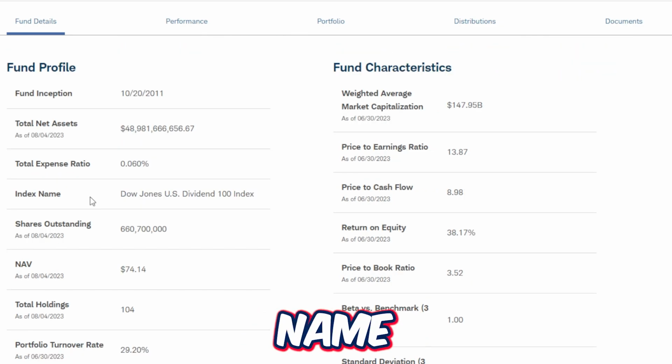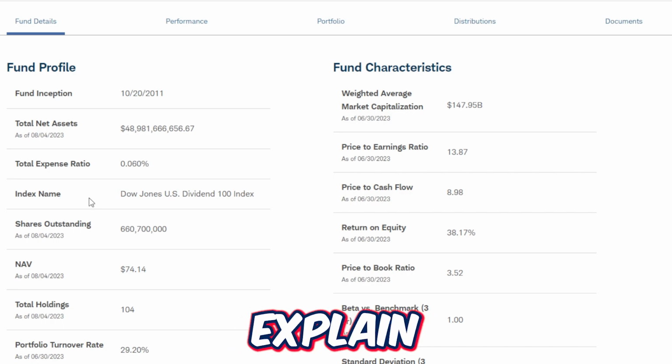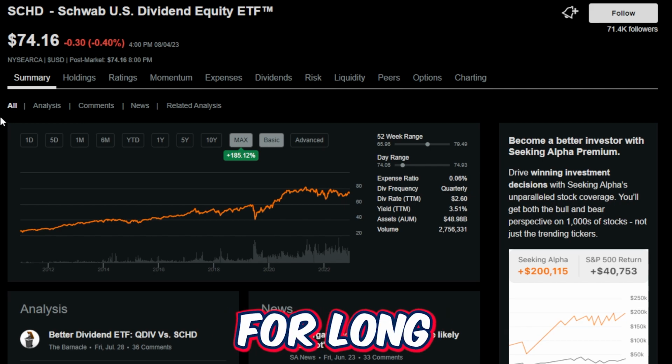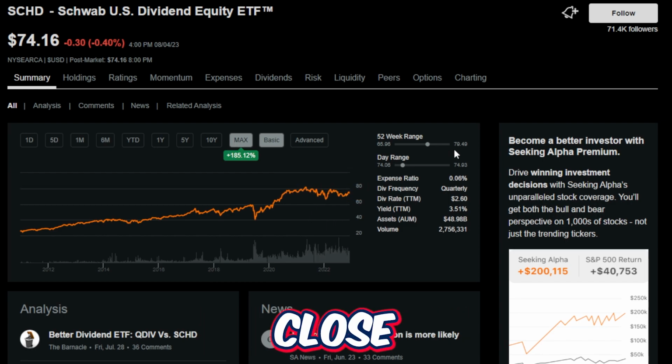Now, as we said, the index name that it tracks is the Dow Jones US Dividend 100 Index, and we're going to go over the holdings in this index in a second here, and I'm going to explain why this is so important. Now, looking a little bit deeper into SCHD, it's currently trading at around $74 per share, which I think for long-term investors could be somewhat of a buying opportunity, considering it's pretty close to being at the middle of the 52-week range at $65.96 and $79.49.